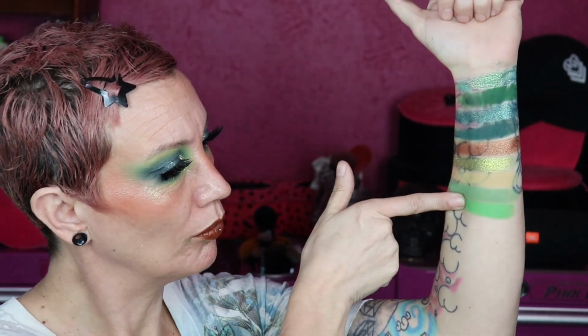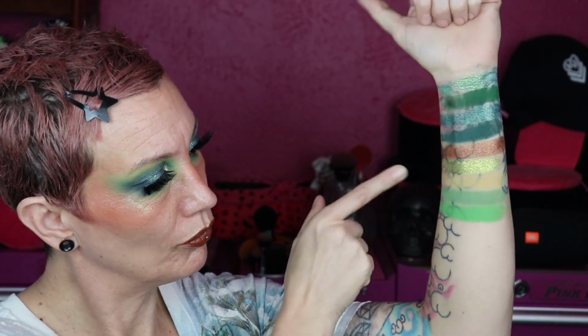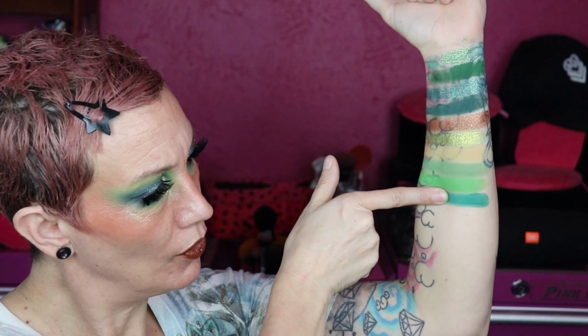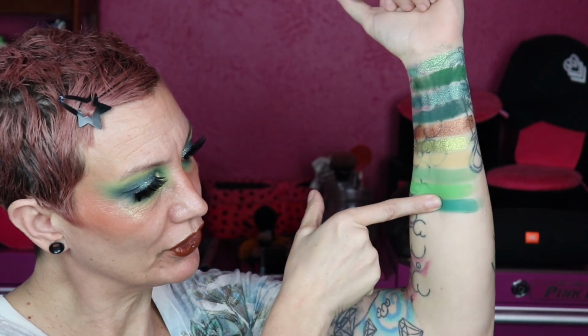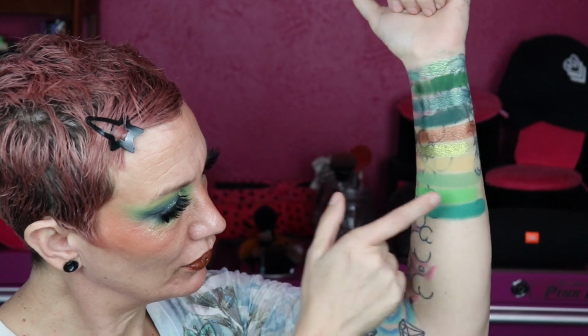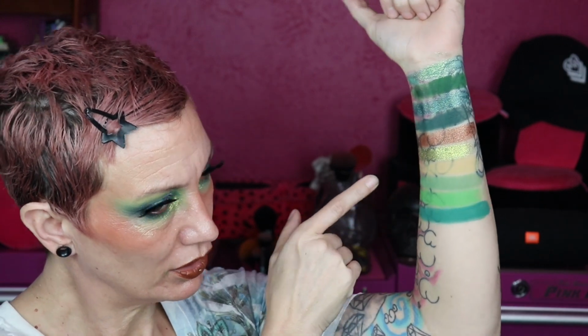Love it. Dang, that is fucking cool looking. Look at that. This is Emerald Isle. Dang, that is a really cool color. That's just like a teal. Man, this is a really pretty color story. Holy fuck. I'm actually shocked at how, this is Malin Head.